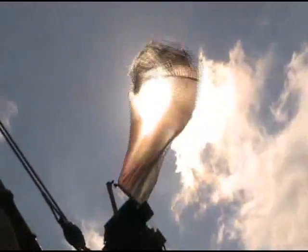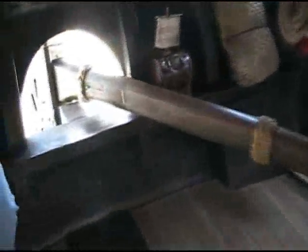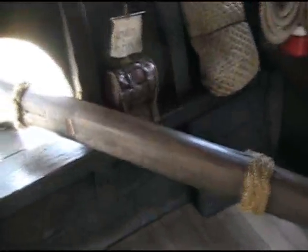Come back here to the helm station. This is where we steer the ship. This portion of the ship is always occupied. Whenever we're not tied to a dock, somebody is here standing at the tiller, which is how we steer the ship. This enormous pole goes back and forth across this entire area back here, and it's what steers the ship when we're out at sea.